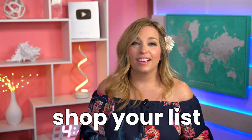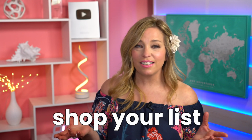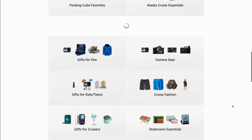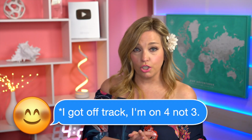Second, it's time to shop your list. Now, we've created an Amazon store dedicated to cruise travel essentials, everything from motion sickness essentials to what to pack in your shore day bag, you name it, it is there. But we also love going to places like dollar stores for inexpensive toiletry and accessory items. And we also shop at discount stores like TJ Maxx and Ross and Marshalls. And at those places, we buy luggage and clothing, stuff like that. Now, Target and Walmart are really good places to shop for travel-sized toiletries.